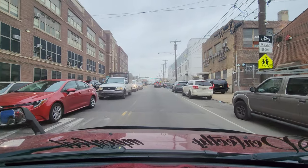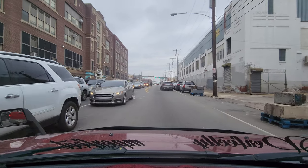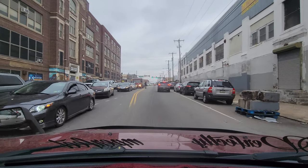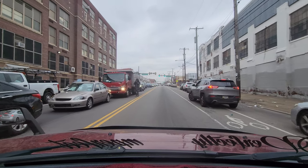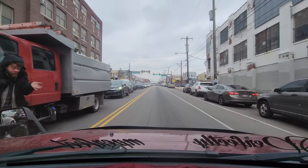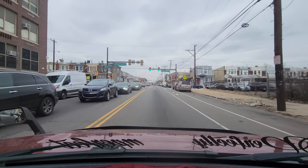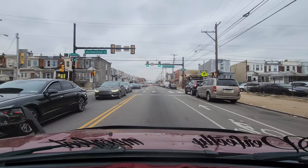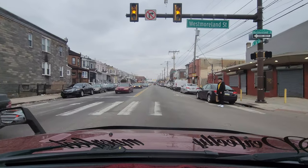The school is letting out on our left. This is Stetson Middle School. It's John B. Stetson Middle School. We have a gentleman on our left who looks like he was asking for change right next to the middle school. So B Street is the borderline. If we travel left, we'll be in the Fairhill neighborhood. If we travel right, we'll be in the Kensington neighborhood.